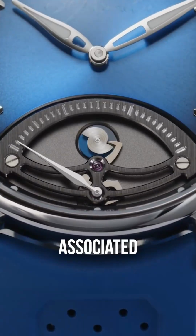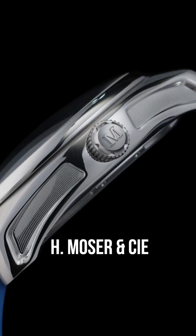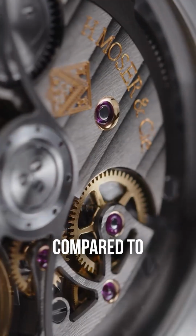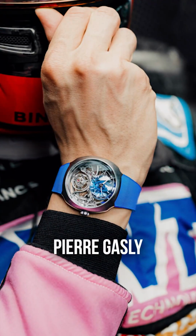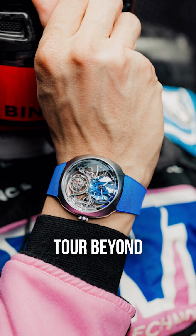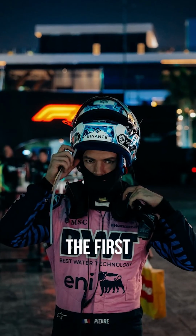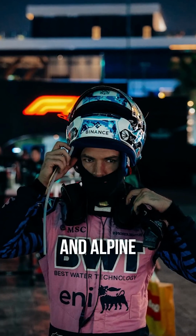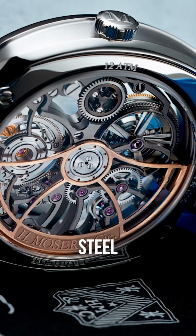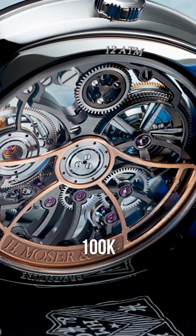Another brand associated with an F1 team, specifically BWT Alpine, is H. Moser & Cie, a less familiar name compared to the others, as it is a niche watchmaker. French driver Pierre Gasly wears the Streamliner Cylindrical Tourbillon Skeleton Alpine Limited Edition. This watch marks the first collaborative creation between H. Moser & Cie and Alpine Motorsports. The stainless steel automatic model featuring a tourbillon is priced at a little over $100K.